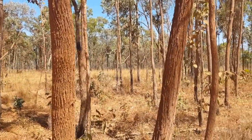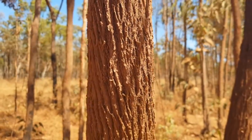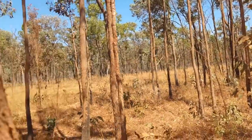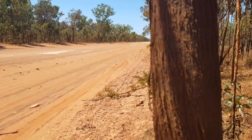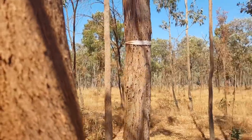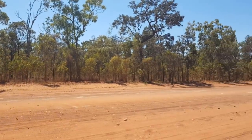These trees, you can see the red dirt from the road on them, but it's interesting up close. If you have a look, the red dirt's on this side here, and that's the direction that we're driving in, so the direction everyone's going. And around the other side, I don't know if you can see on the video, but they're actually not as red. It's just the tree colour. So you can see that the red dust has only really covered the side for the direction that the traffic's going, so on the other side of the road it would be the opposite side.